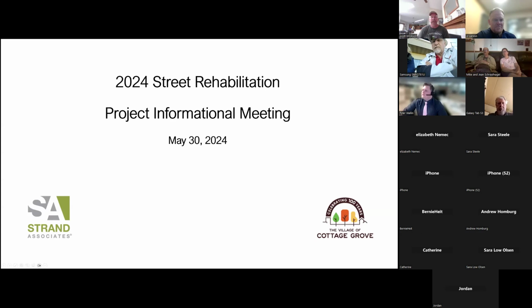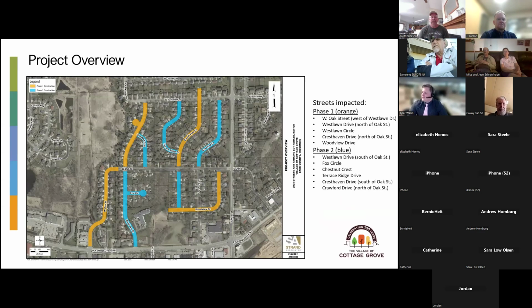So this is the neighborhood that the project will be occurring in, and if you got an invite to this meeting, that means you probably live in this neighborhood. In general, the contractor has provided a two-phased construction schedule. You can see that here in the orange and blue.